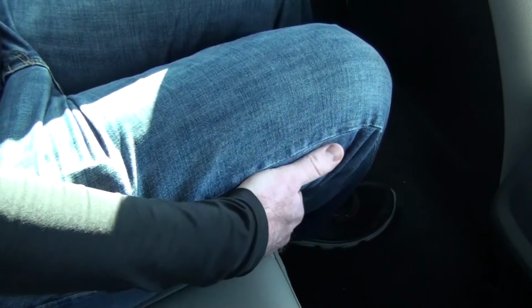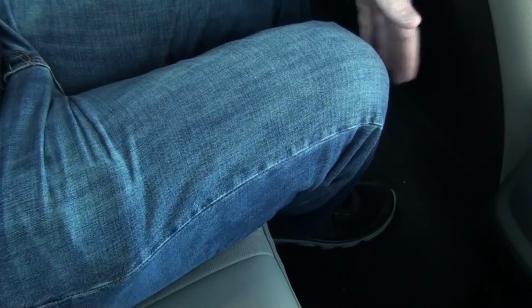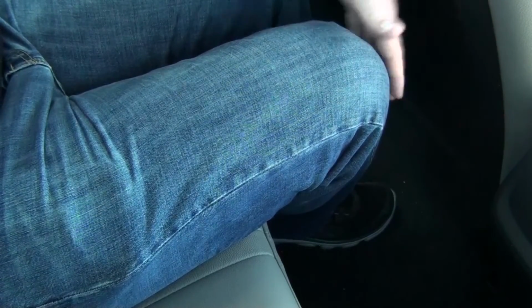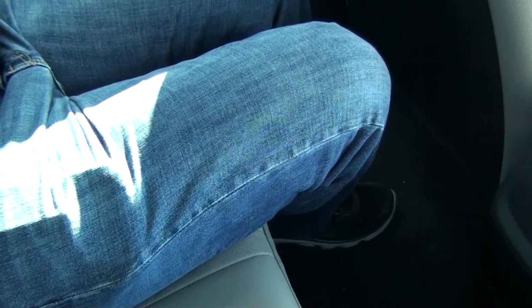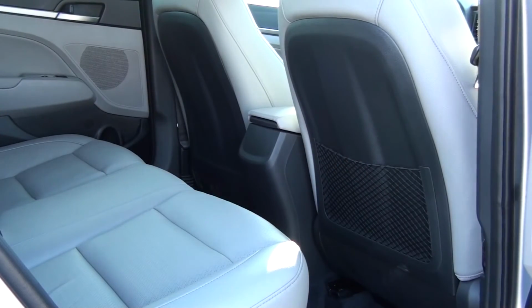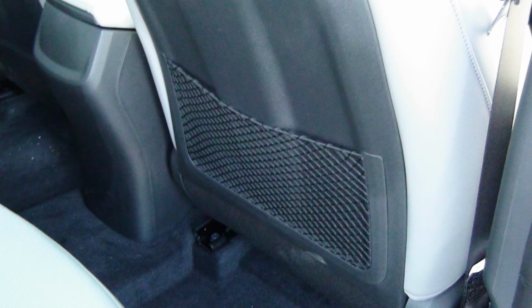As for thigh support goes, it's both very comfortable and very supportive. Plus, the amount of legroom space that I have in the back seat of the Elantra is spacious and roomy, which makes it for a very pleasant experience that you definitely won't forget. In addition, there is a right rear map pocket that's placed right behind the front passenger seat.